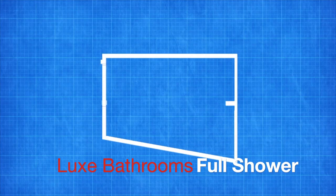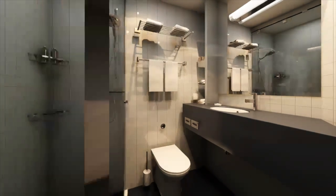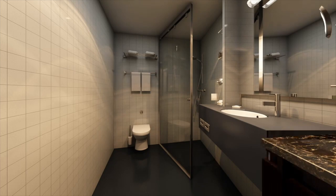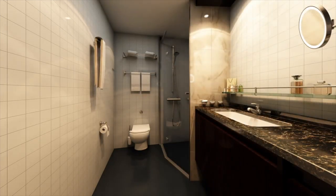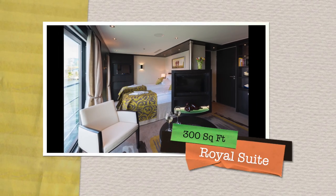By angling the wall, we opened up more space in the bathroom. Then we took our newfound space and we made it luxurious. We have a large tile shower with glass doors, marble countertops, premium fixtures, L'Occitane bath amenities, and shelves to store all your necessities. There's no comparison.